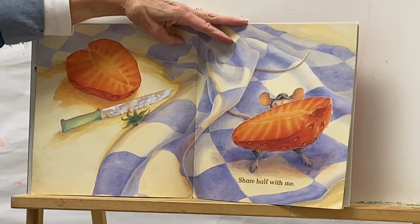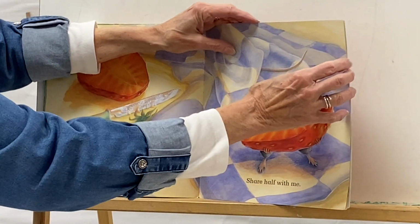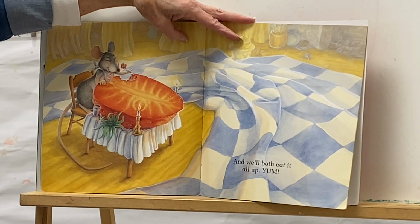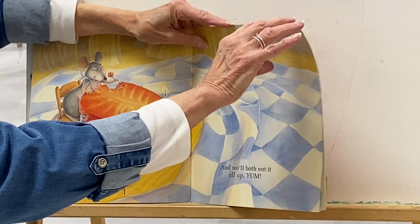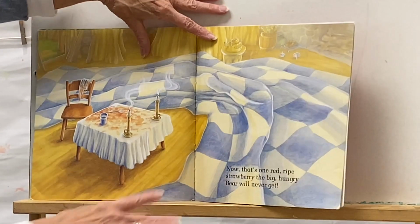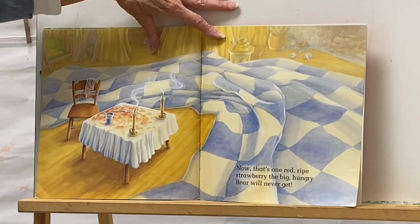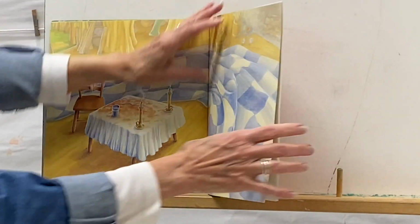Share half with me. Maybe you'll give it to me. And we'll both eat it all up. Yum. Now, that's one red ripe strawberry the big hungry bear will never get. I think it's all gone, don't you?